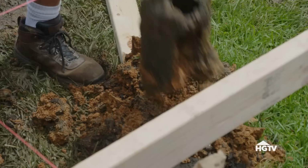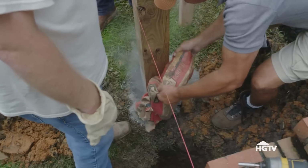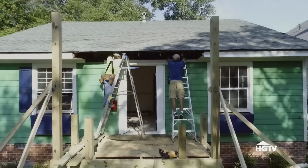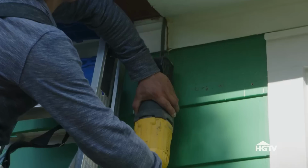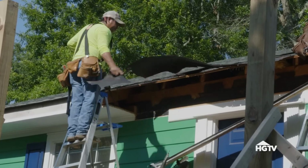Yeah. Today on the porch, the goal is to get all the posts set, then drop the concrete in. Then we're gonna have to peel back the roof so that we can get in there and actually frame the new porch to the house.